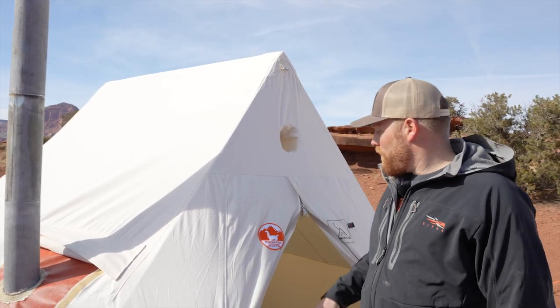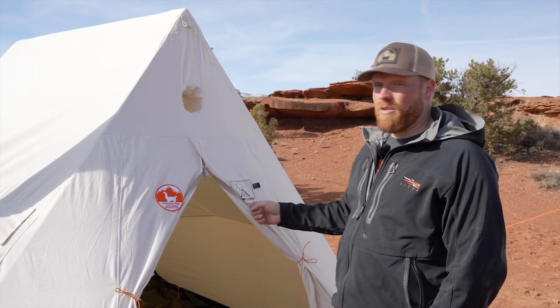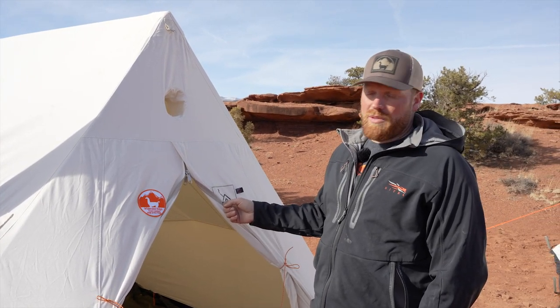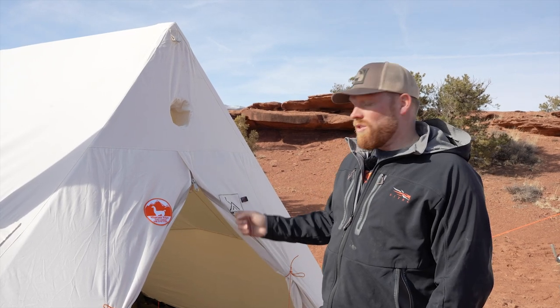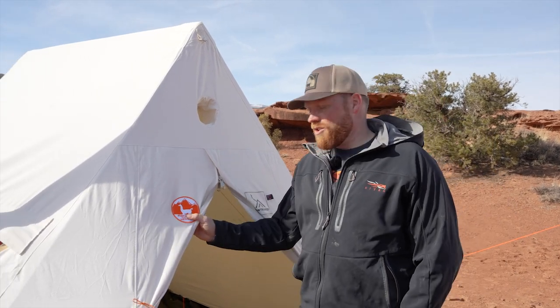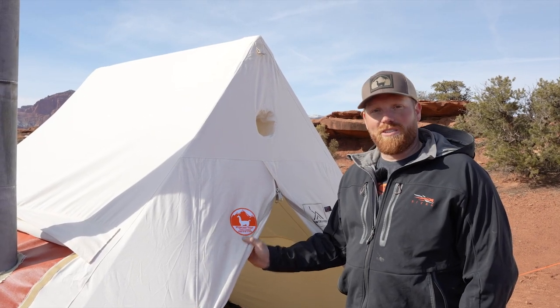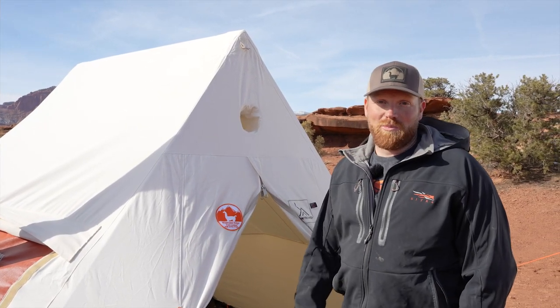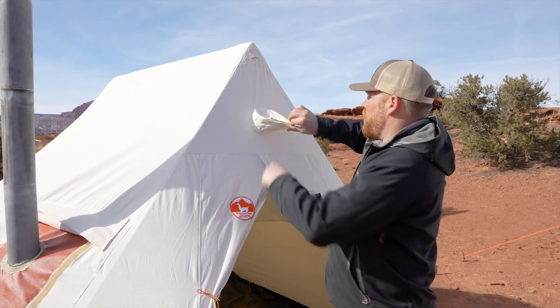If you take a look over here, you've got our logo, Wilderness Ridge Trail Llamas, and also the Snow Trekker logo. This is a team effort that we came together to produce. All the years of Snow Trekker producing tents, and all of our years in the backcountry, and then fumbling through the project over the last 5 years, this is where we stand. So it's pretty exciting.